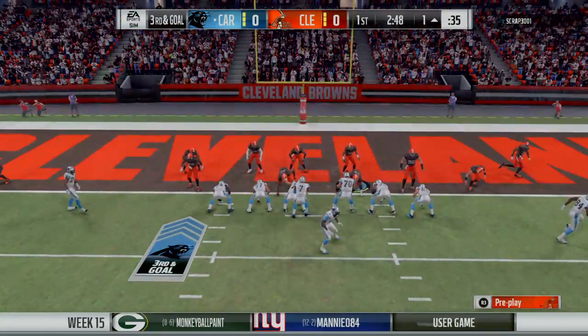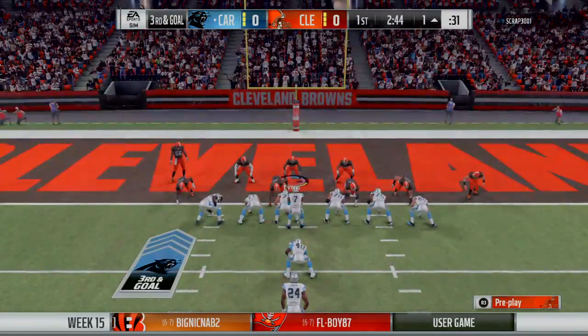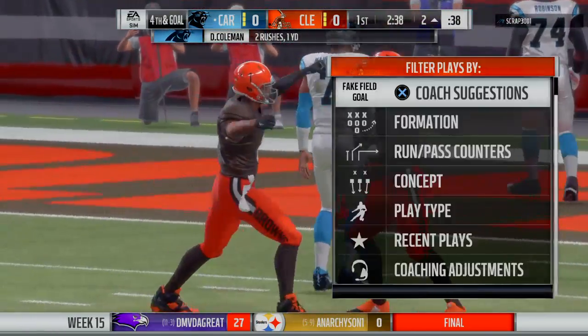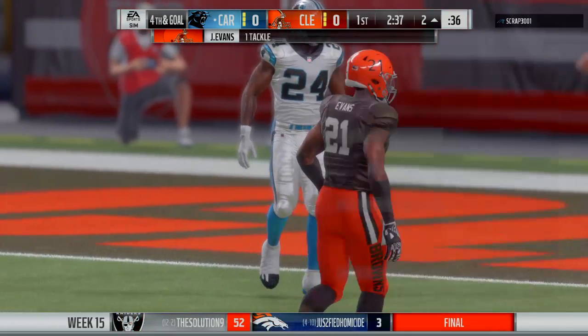Well, big man with ball, net bigger man on the other side of the line. A really nice play for the defense. Now 3rd down and goal from the 1. And he's not even going to get back to the line of scrimmage. That'll make it 4th down after a loss of 1.